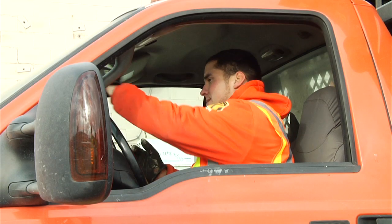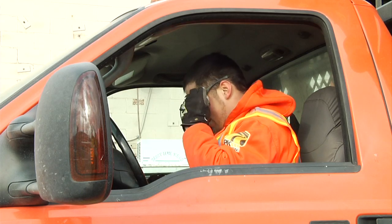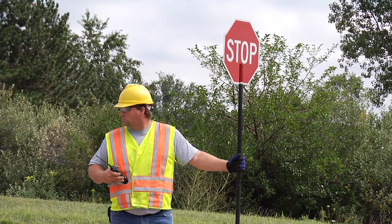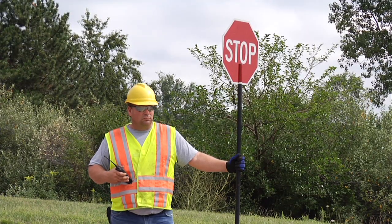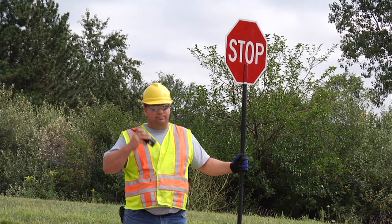Before stepping on the roadway, it's important for traffic regulators to be mentally focused. Confidence and a professional attitude are the keys to job success. They enable you to let motorists know that you're in charge of the situation. This will help you maintain a safe and orderly flow of traffic.